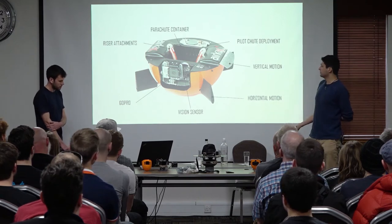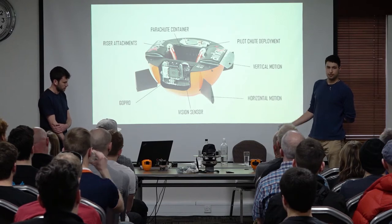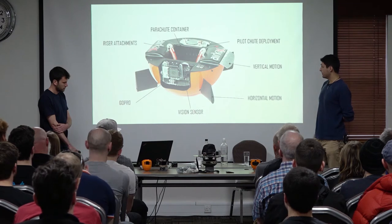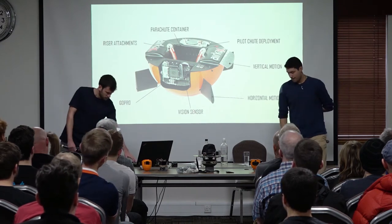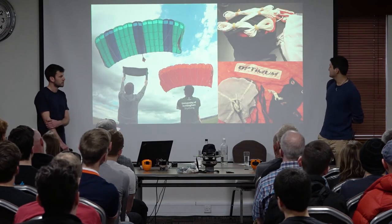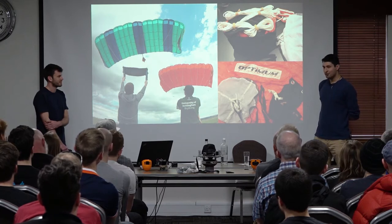Other sensors inside the robot include a barometer for measuring the altitude and knowing when to deploy the parachute, and a GPS to steer the parachute, which sits in that hole in the back. The parachute itself is a custom-made Optimum 30. No, you can't jump it.